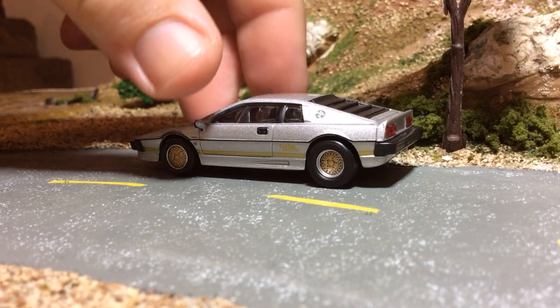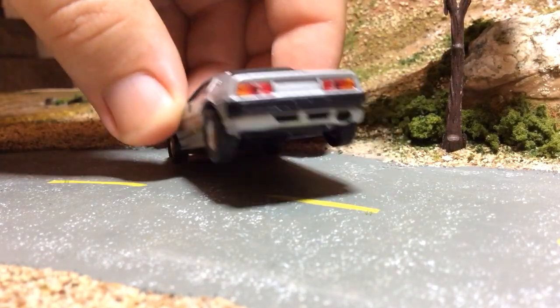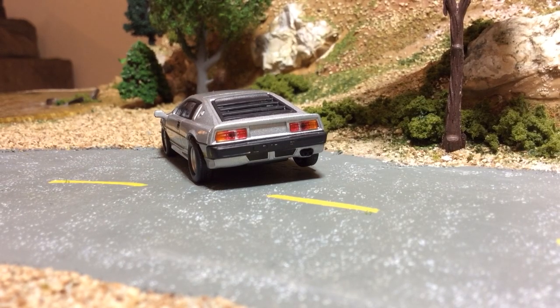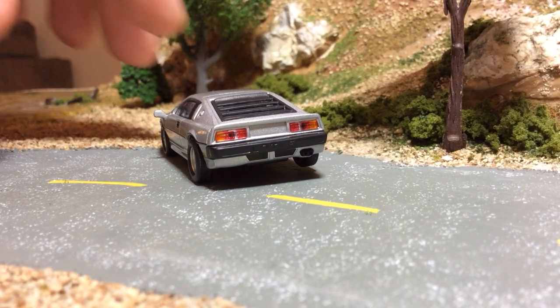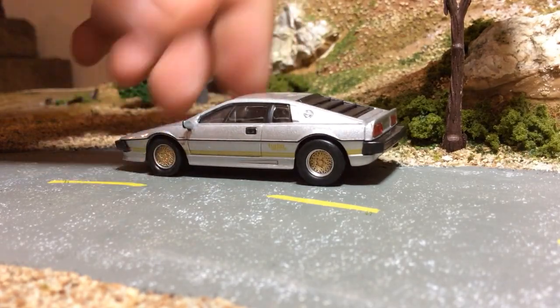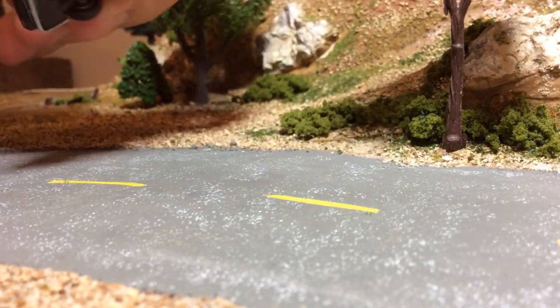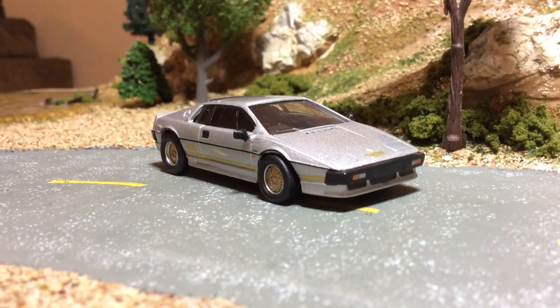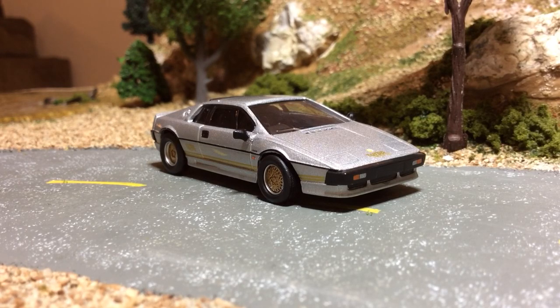And the detail in this thing is just about as good as it gets. Everything from the paint to the proportions, the sculpting, the stance. It's got a great stance to it. That's what Johnny Lightning royally destroyed on their Lotus Esprit. It has just an awful stance.